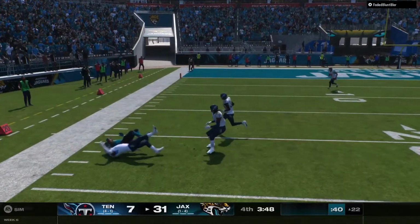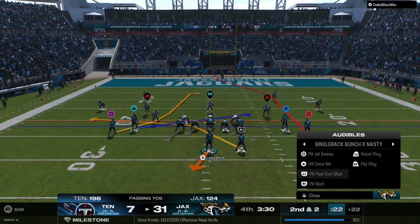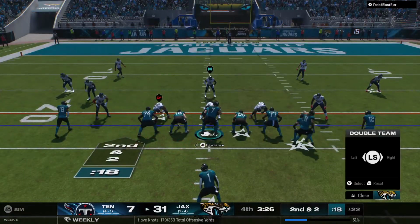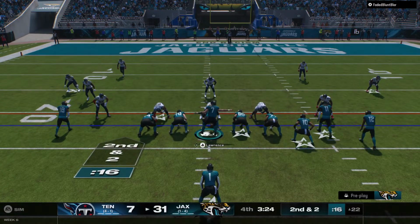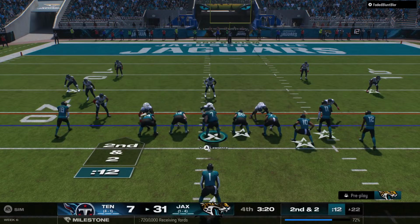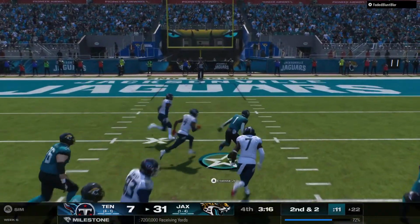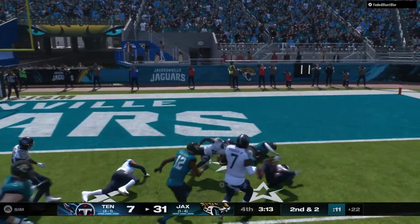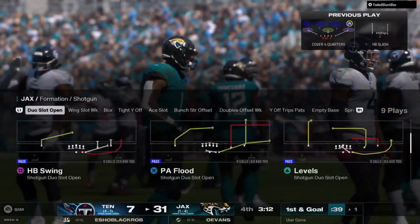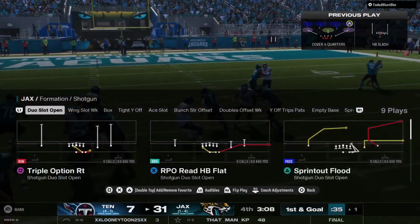Off to Thomas on the left side. And the result here, a pickup of 8. Leaves him with 2 to go on second down. Now Lawrence changing the play. A handoff for Etienne. And he doesn't quite make it, taking it within an eyelash. Dropped at the 1. 65 yards on the ground for him now on 9 carries.